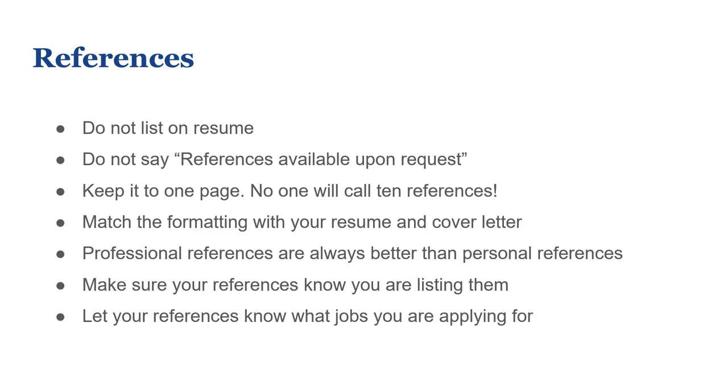So getting back to references, I said I would mention a little bit about that. You're not going to, again, list those on your actual resume. Do not include that little sentence saying references available upon request. But you are going to create a document that matches the formatting of your resume. I suggest using the same header for your resume, your cover letter, and your references page. Your references should definitely be limited to 1 page.